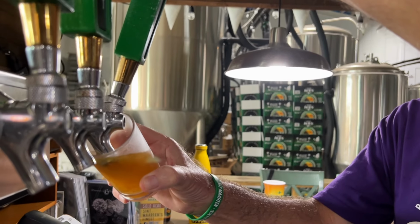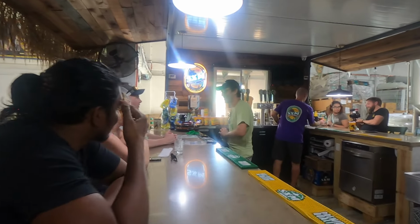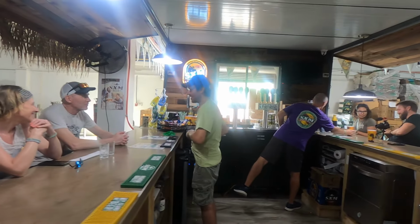After the tour, taste our beer. We do tasting flights. We discount the rate if you do the tour first. If you just want to come in off the street, not do the tour, you're welcome to try the beer. We have the tasting flights. We have 12-ounce, 16-ounce, and 20-ounce.